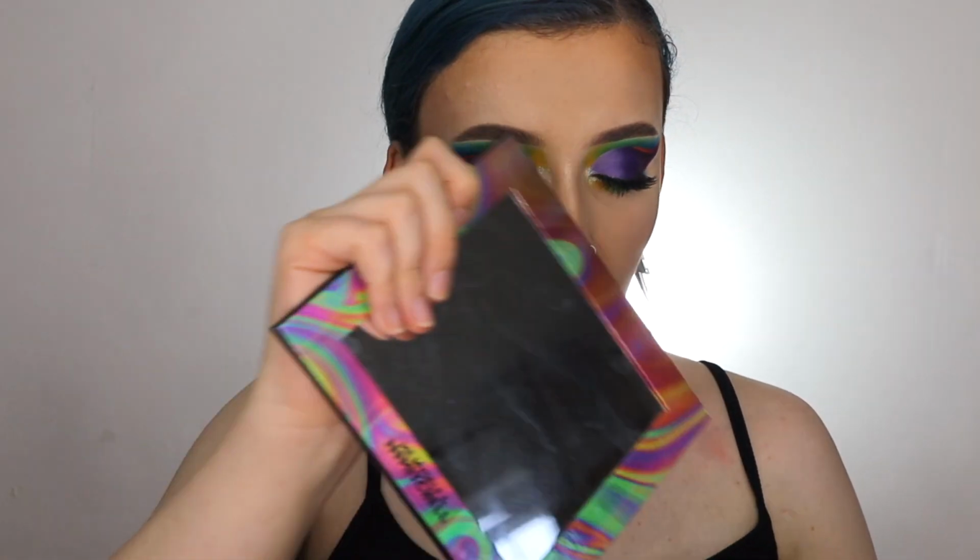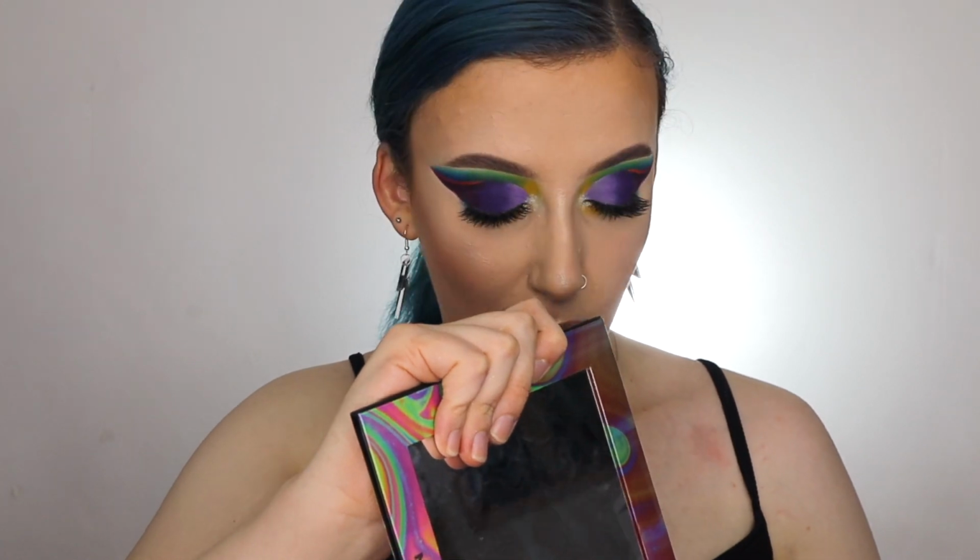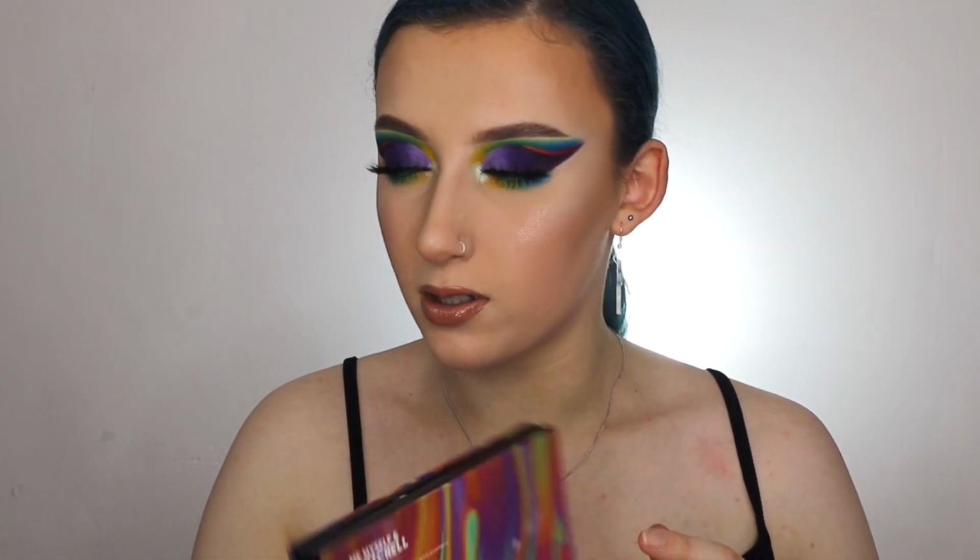I like that there is a mirror, but I don't know if I'll get much use of it just holding it like this. But to travel with, I guess that would be really handy. It's a really different design. I've never seen anything like it before. And I really like the packaging because it's also very unique.